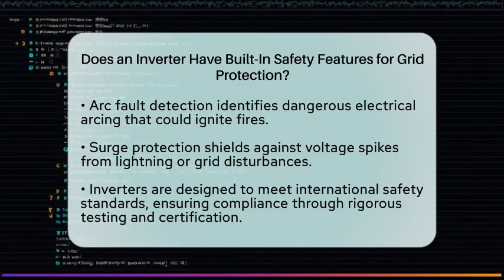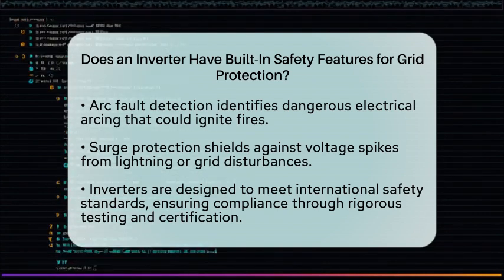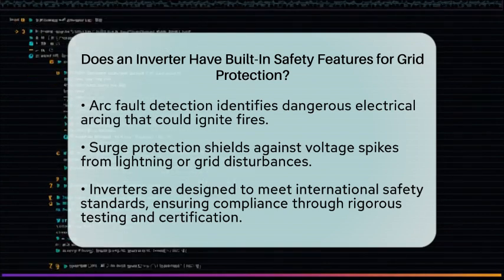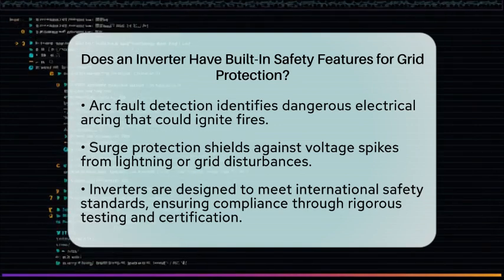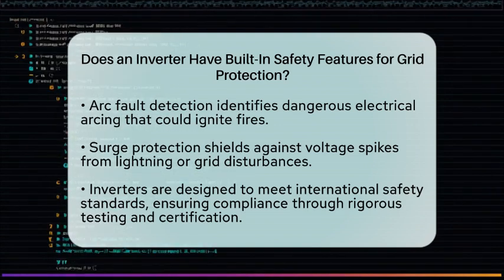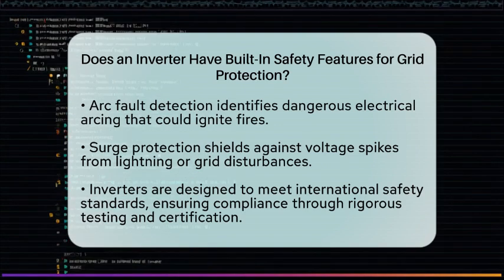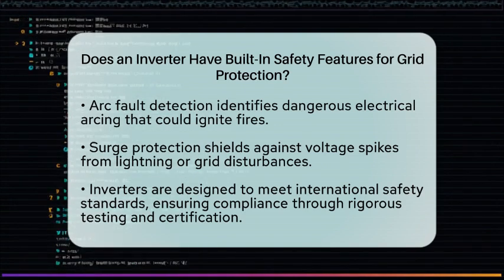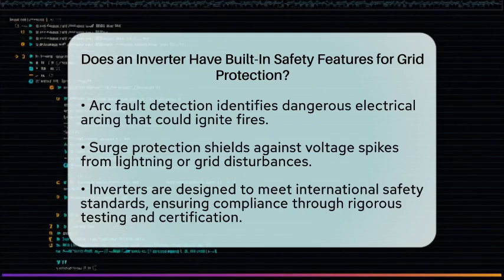In summary, inverters are equipped with multiple built-in safety features for grid protection. These include anti-islanding, voltage and frequency monitoring, overcurrent and short-circuit protection, thermal management, coordination with battery management systems, ground fault and arc fault detection, and surge protection. These features ensure safe interaction between inverters, the electrical grid, and connected devices.